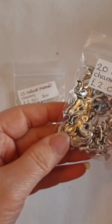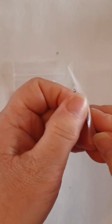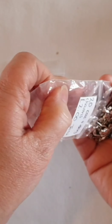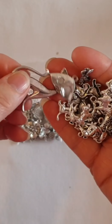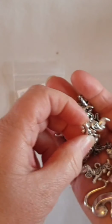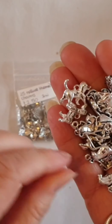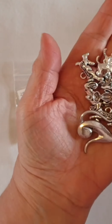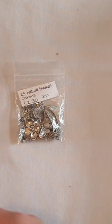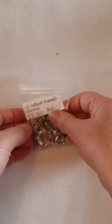a little craft market. So I got a couple of packs of charms from a lady on a stall. And these are cat and dog charms. Because I've got some little golden books that I'm going to be making soon, so I'll probably be using some of these on those journals. They're really nice. I was pleased with them because it's quite hard to get charms over here. You know, you have to go online to get them.